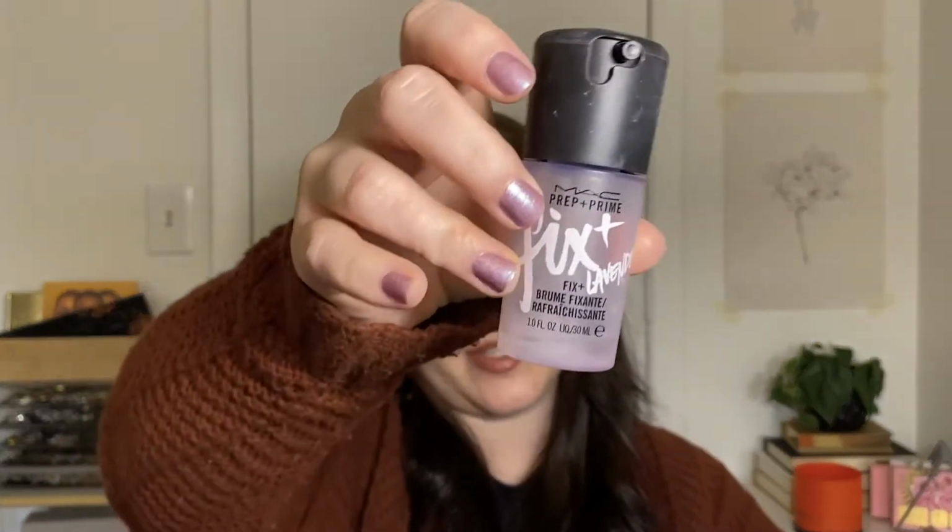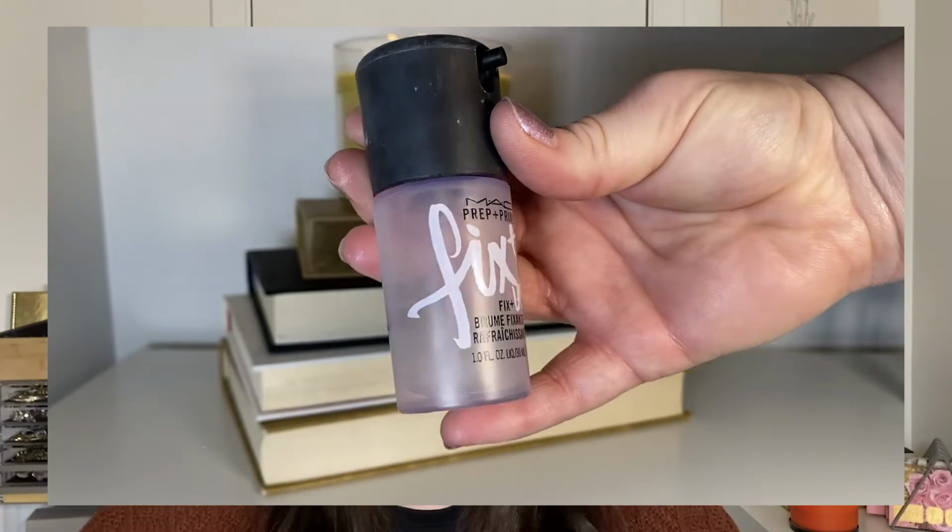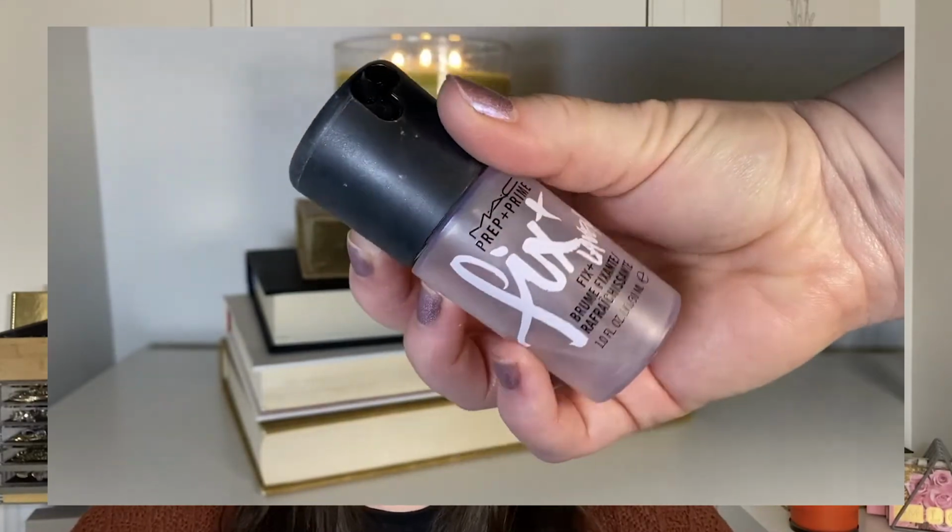And then I have this MAC Fix Plus Mini, and I do still have barely anything in here, but you know, 1 or 2 sprays for an eyeshadow really doesn't get you that far.